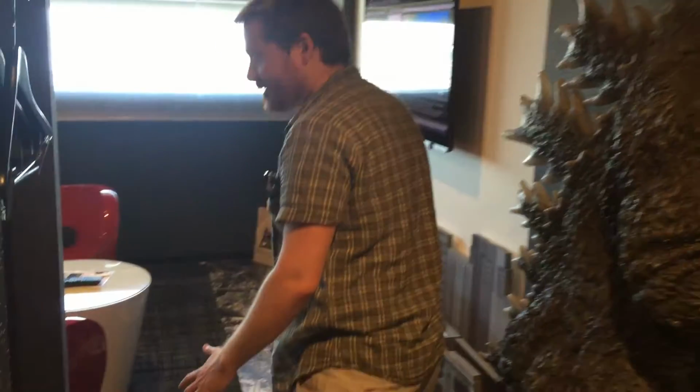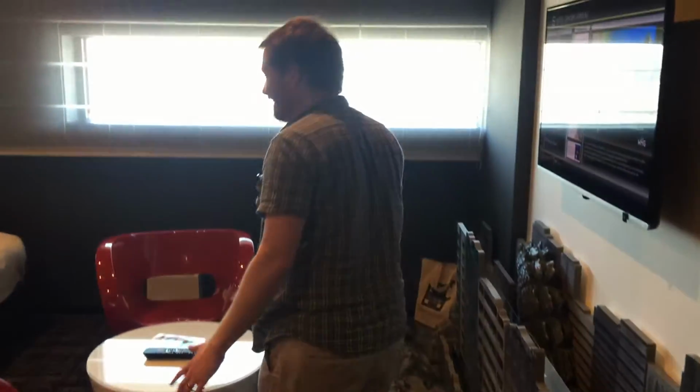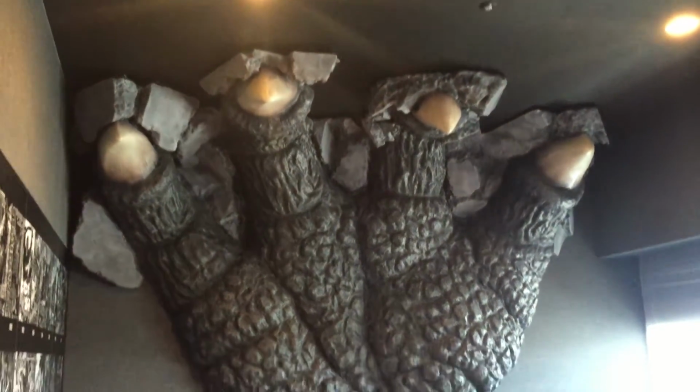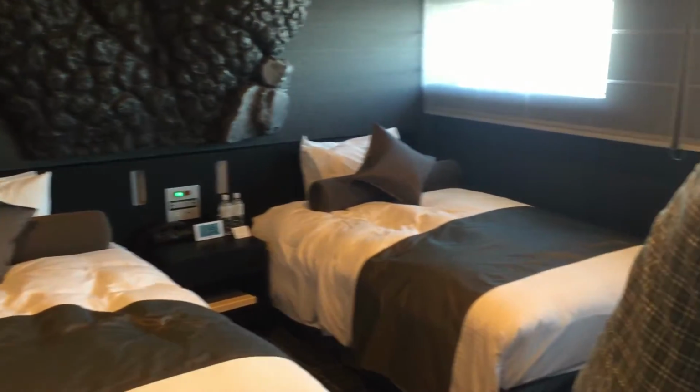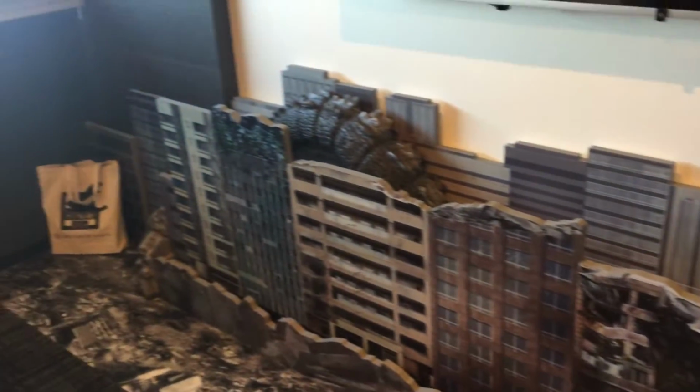I'll take you through into the bedroom, above the beds, for my wife and I, obviously separate beds because we're very chaste. There is a lovely Godzilla hand bursting through. I'll turn off this TV right now. But we've got a, I don't know, a sort of diorama, I suppose, of Godzilla sitting here.